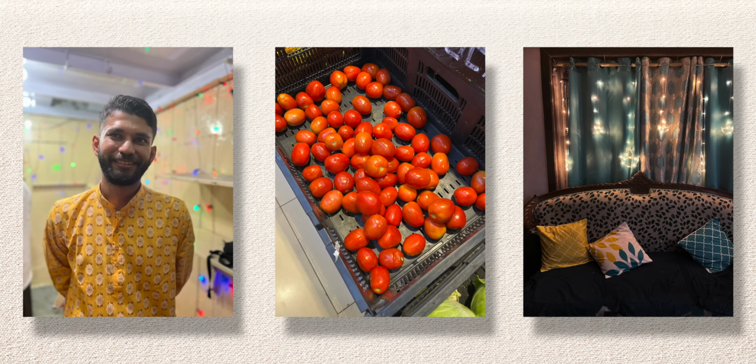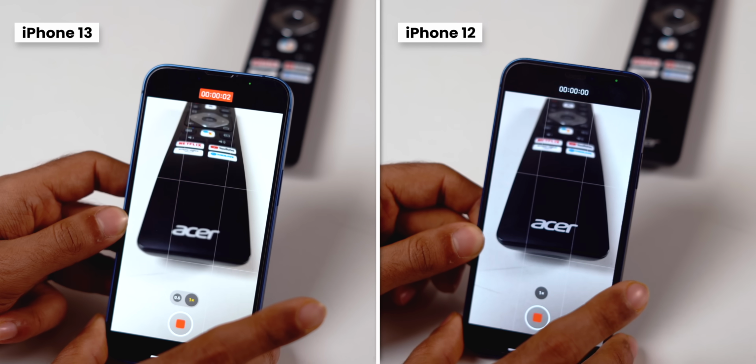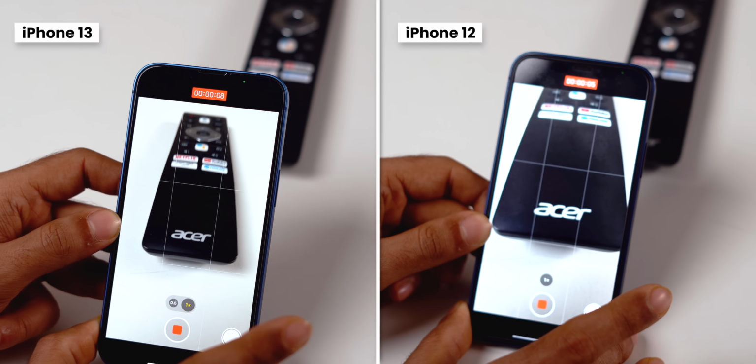So the larger sensor pulls in so much light. There are some HDR hit or miss here and there. I've seen it with the iPhone 13 only, but not major. The bigger sensor does help, but there are disadvantages to a bigger sensor as well. Minimum focusing distance. Here, I'll show you. You see here, I'm not that close to the remote, but in iPhone 12, I can get closer and focus as well.